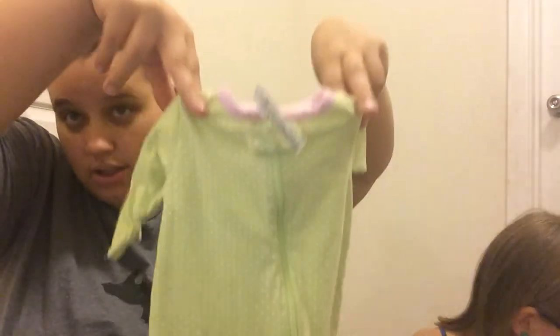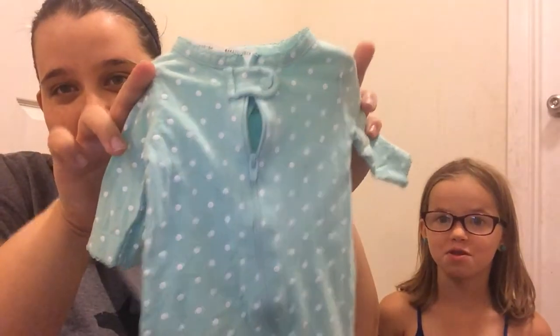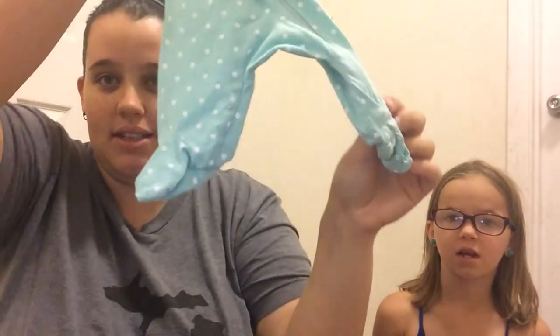So let's start with jammies. Want to do jammies? Yeah. I found all zipper jammies. I love zipper jammies. I'm showing them these. Just green with white polka dots. And pink up here. I'm going to show them these ones. My favorite mint color, that I'm apparently obsessed with right now. You always pick mint. It's like mint with white polka dots. It has the feet. It looks kind of blue on there. And this one is a light pink with white polka dots. With feet.